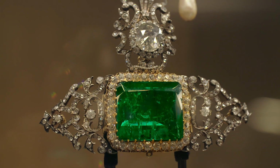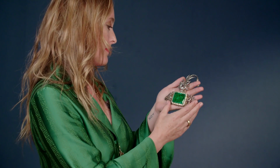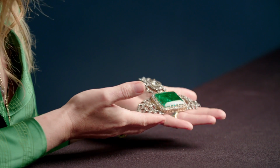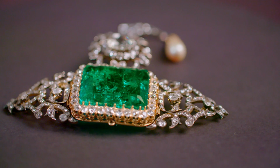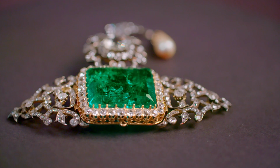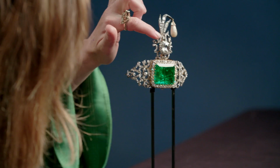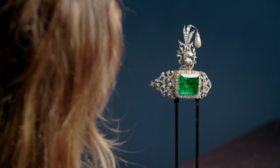So this piece is beautiful because it's a turban headpiece, so it would have slotted into the front of somebody's turban with the hook that's on the back. And this Maharaja would have gone to a European jeweller because of the techniques used here and mixed these pieces together. I think the colouring of it is beautiful, the colouring of the stone above and of that emerald.